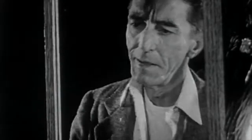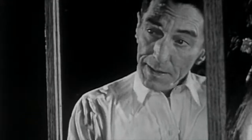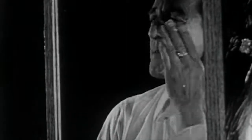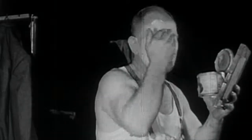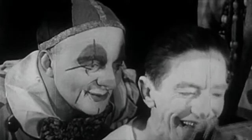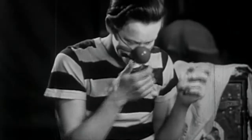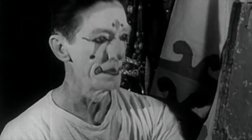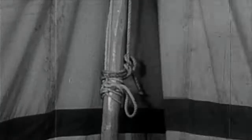Take our head clown, for instance. His face won't look that way after he's put on his clown paint. Now, a circus clown likes to have a full half hour for putting on his face. It may include a big rubber nose, but he can do it all in 10 minutes if he's in a big hurry. And we are in a hurry, fellas, because the big top is filling up with people.